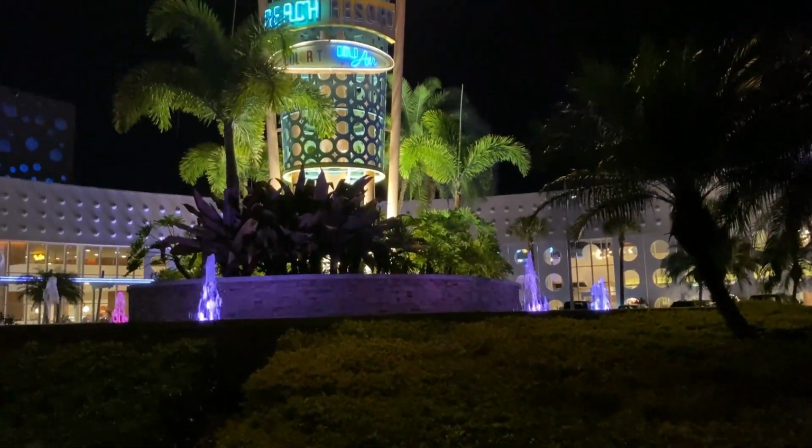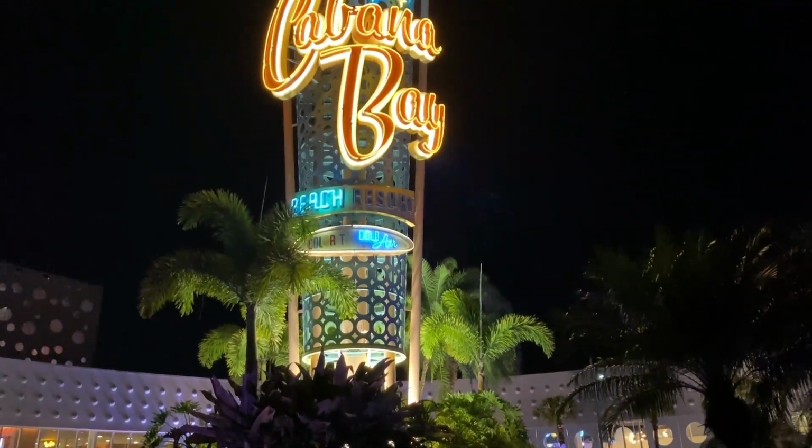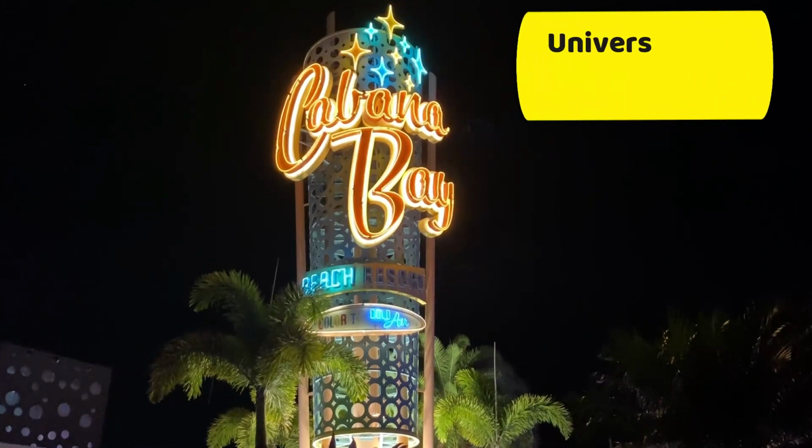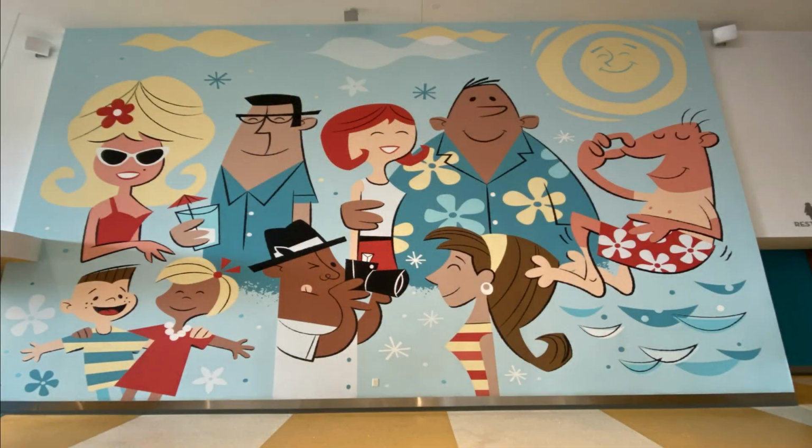Hey, what's up everybody? Mike Lovelace with Lovey's Fat Life, and today we're going to do a full tour of the Cabana Bay Beach Resort down in Orlando. This is part of Universal's, and it has kind of a retro feel to it.